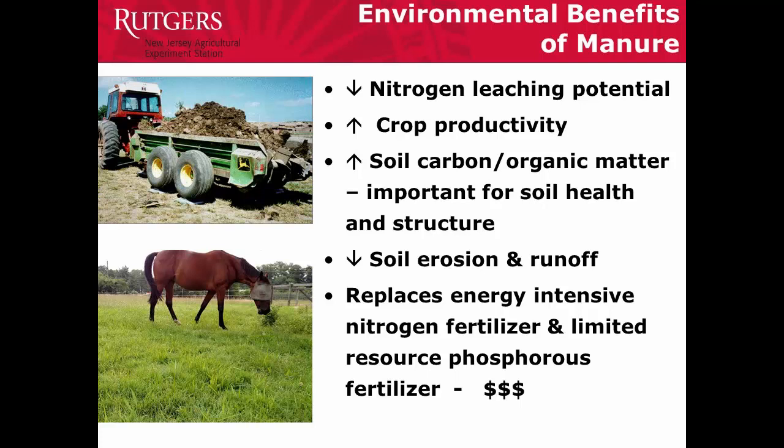runoff or nitrogen leaching, because the organic nitrogen found in the manure is actually more available to the plants. So you're going to have an increase in crop productivity, or that pasture grass, by using the manure on the field versus a synthetic nitrogen source, and that's what's down here. You're also putting a lot more intensive energy into spreading some of these nitrogen fertilizers. Phosphorus is a limited resource as well, and those fertilizers can be quite expensive.